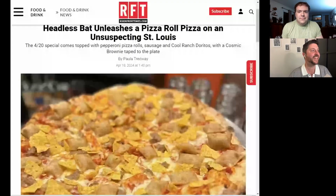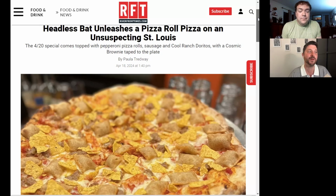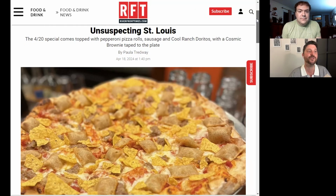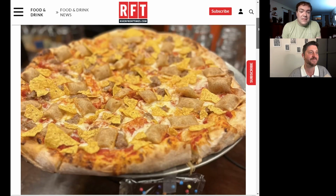Let's move on to a better creation. And better is going to be a subjective term here, or objective term. So take a look at this one. This one is from Riverfront Times, a spot called the Headless Beth unleashes a pizza roll pizza on an unsuspecting St. Louis. The 420 special comes topped with pepperoni pizza rolls, sausage, Cool Ranch Doritos, with a cosmic brownie taped to the plate as well. Oh, look, there it is, all the way at the bottom.